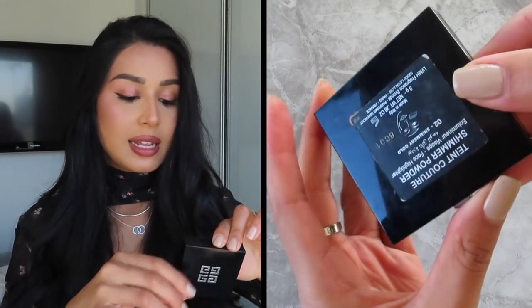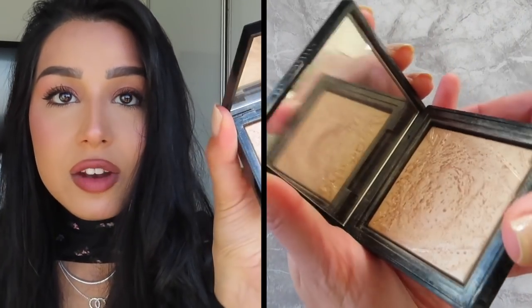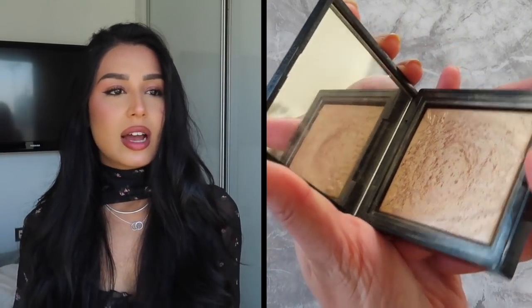I vouch for it. Now the next thing is the Givenchy Highlighter. This is called Teint Couture Shimmer Powder. Now it used to have a really beautiful brocade finish on it, and when I first got it I was like, oh okay, it's a luxury product, maybe they're more into the packaging than they are the product itself.